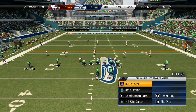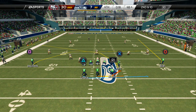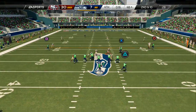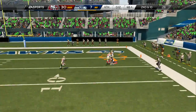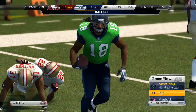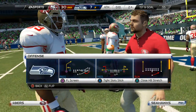After being stuffed at the line of scrimmage, it's now second down and 10. Goes deep to Sidney Rice. What a catch down the middle of the field. I know they need a lot of breaks to maybe win this football game. In the red zone now, they got to get in the end zone quick.